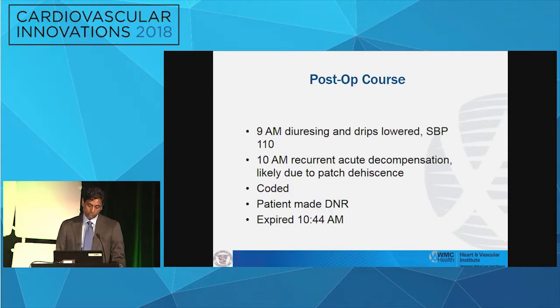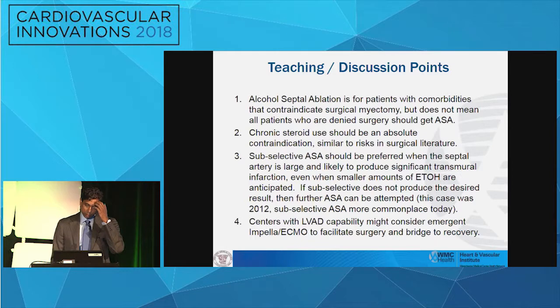At 9 a.m., she was diuresing and actually was doing well. Her drips were being lowered. Her blood pressure was maintained up to 110. At 10 a.m., however, she had recurrent acute decompensation, likely due to patch dehiscence. And as was typically seen in these types of cases, with this kind of comorbid patient, the patient's family typically does not have the reserve to keep going, and the patient was made DNR rapidly and expired at 10:44 a.m. So what are the teaching and discussion points here?